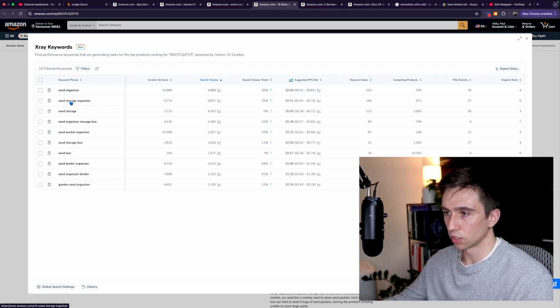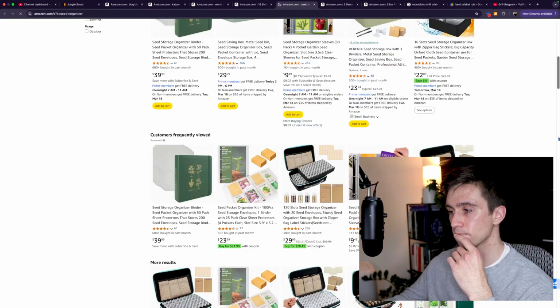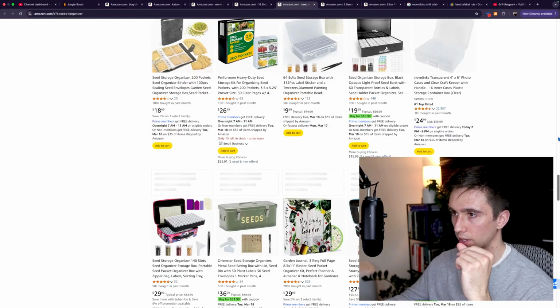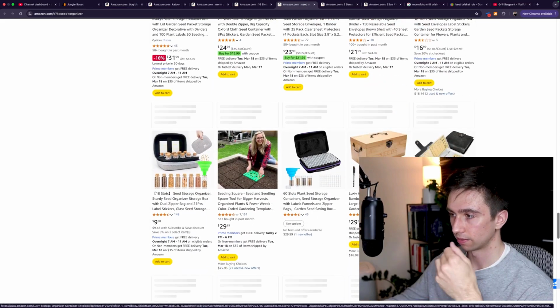Seed organizer, seed storage organizer. Let's go for just the big one. Seed organizer. If there's no wood here, I'm gonna knock my own top off. Okay, there's a wooden one, but it looks like shit.